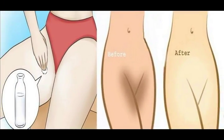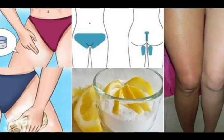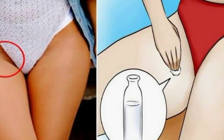The method includes mixing 2 tablespoons orange juice with a pinch of turmeric. Apply this to your pubic area daily, letting it act for 20 minutes. Rinse off with warm water.